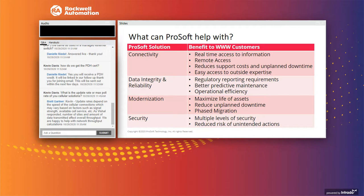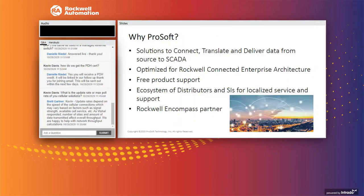So this is a key takeaway slide. I summarized all of the key points we spoke about today, and mapped that across to what the main customer benefits would be with the ProSoft solutions. So finally, reiterating why ProSoft is your ideal partner for water and wastewater utility solutions.